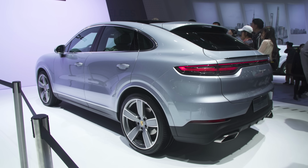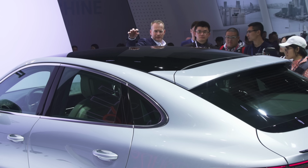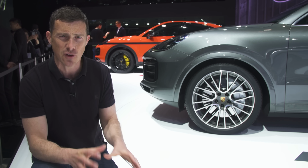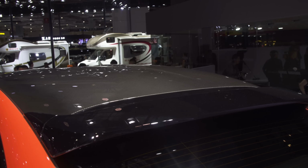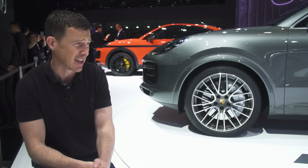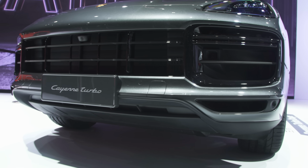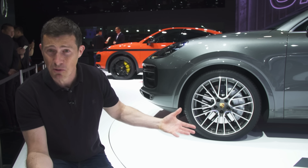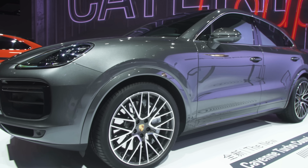Another thing to note on this Cayenne Coupe is that as standard you get a 2 metre square panoramic glass roof to help make the interior feel nice and light, but you can, if you want, specify a carbon fibre roof upgrade. Now in terms of pricing, in the UK, the Turbo will cost from around £100,000. But in China, you can double that. It's going to be about £200,000.